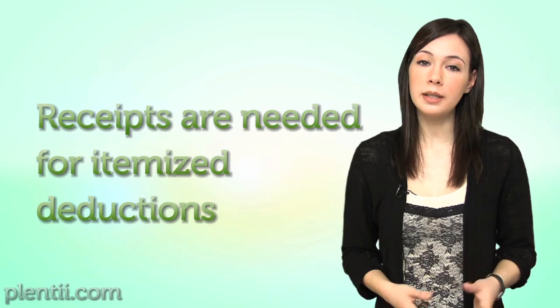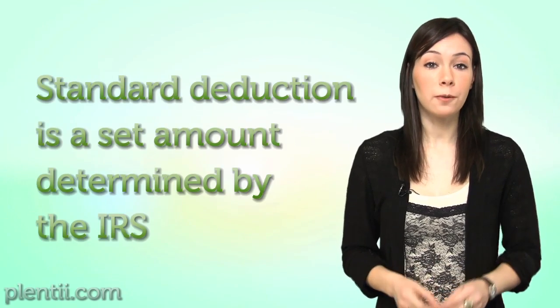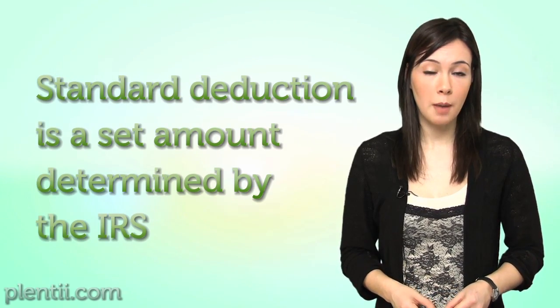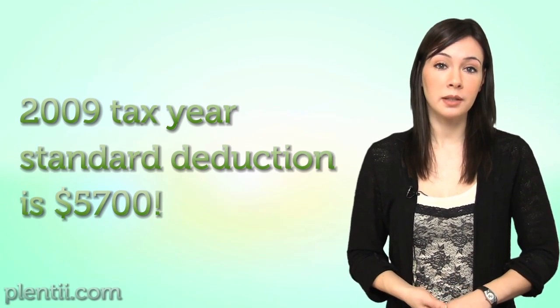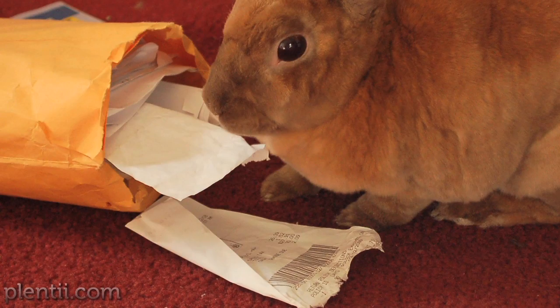You need receipts if you plan to itemize your taxes and not take the standard deduction, which is a fixed dollar amount you subtract from your income based on your filing status. For example, this year, people who file as single can take a standard deduction of $5,700. However, you should itemize if your tax-deductible purchases exceed the standard deduction that you qualify for, and you'll need those pesky receipts to prove that.